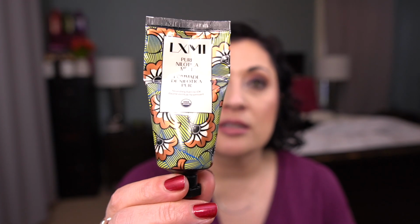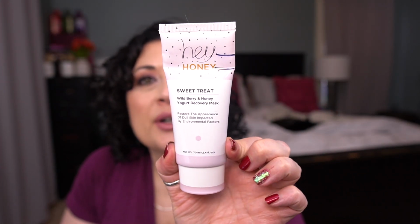It's just, I'm hoping, praying there's an air bubble in here. Otherwise, I'm not going to finish this at all, because it's slow going. And lastly, for the letter Y, I have the Hey Honey Sweet Treat Wild Berry and Honey Yogurt Recovery Mask. And there is my progress.